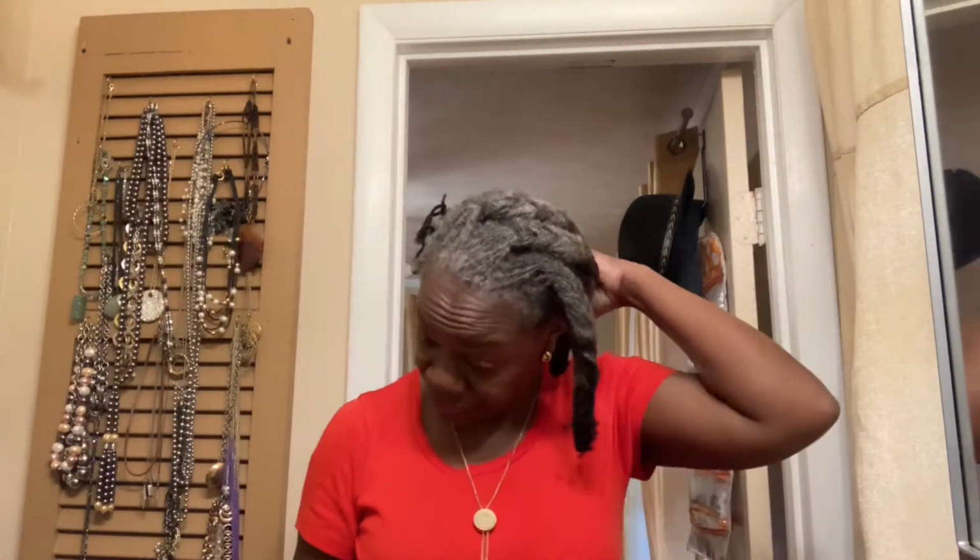Today I'm going to just take my hair down, and I want you to see that there's a couple of things going on. I was doing a braid out, but before I was doing a braid out, I was playing around with some pipe cleaners.